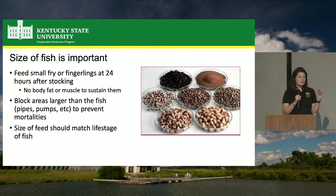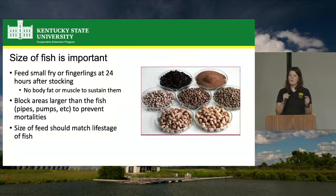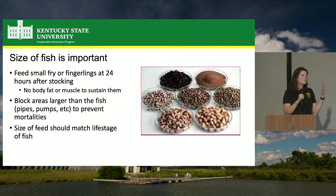But really small fish like fry that are coming in at 1 gram or lower don't have enough body mass to sustain them for very long. So typically, we are looking at feeding them 4 to 5 times a day, and we start feeding them within 8 hours of receiving them.